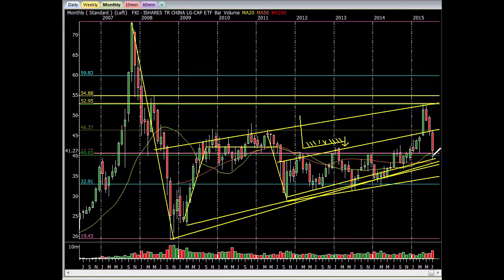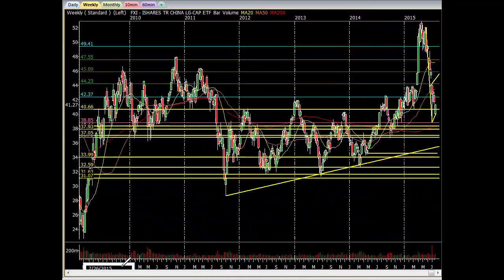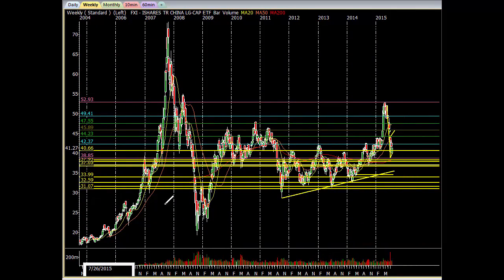Coming into some support here. Again, I wouldn't touch this weekly. Let's take a look at that pattern on the weekly. Again, look at that. So you went down, sideways. And I'm always talking about that down and sideways pattern like this.